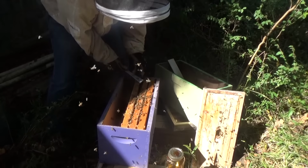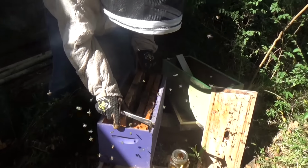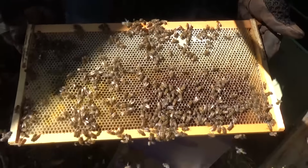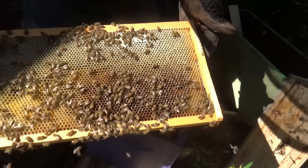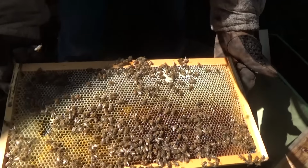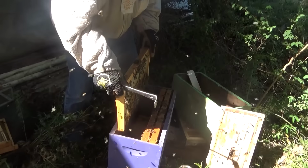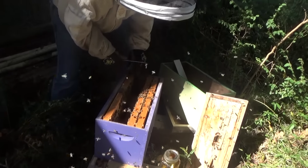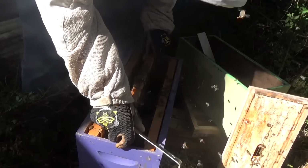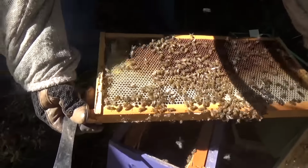This frame is going to show something. Look how much they're storing, and they've even capped some of it, because none of this had stuff in it, and now it's loaded with stuff. That looks good, but no queen on that one, Charlie. I'm gonna say she's on this one, Charlie. Again, they are really storing this stuff.